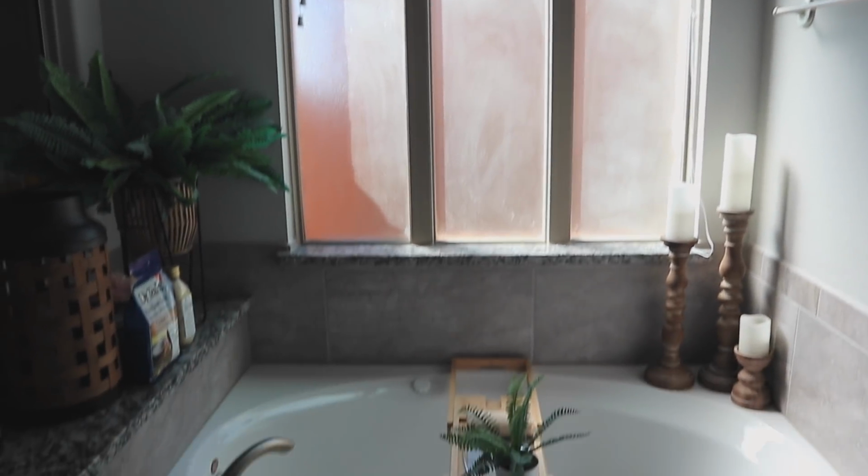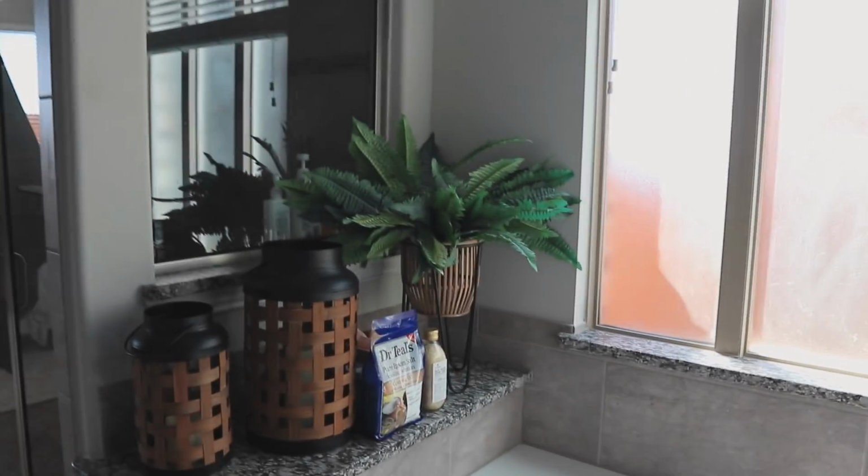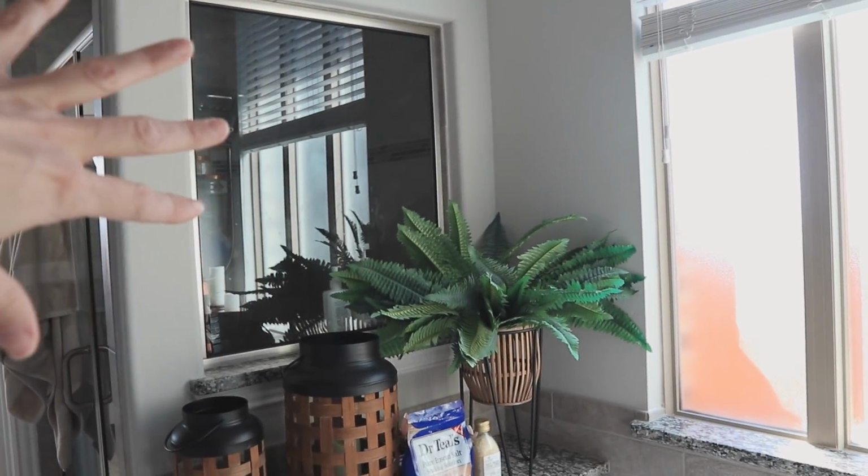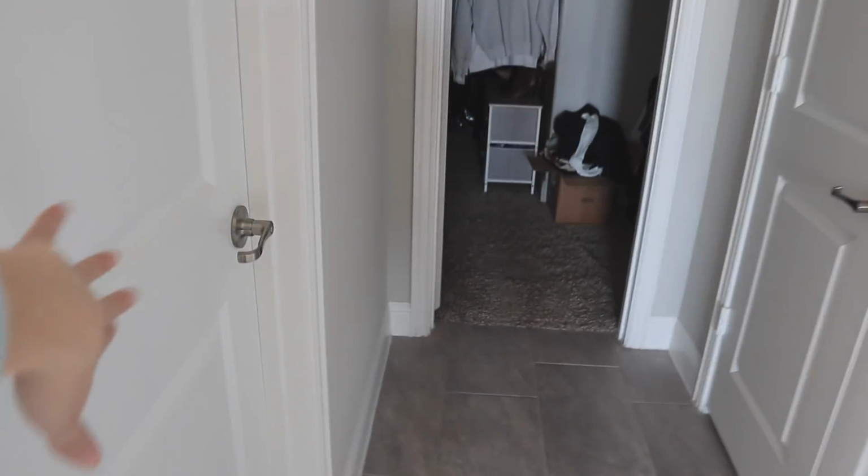And then here is the lovely bathtub, the window, which is frosted so you can't really see in here. And then through here, this is my favorite feature of the shower. I like that they gave this window here. And then through here, we have the restroom, and then this is a linen closet.